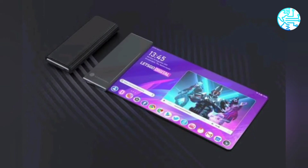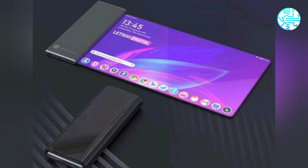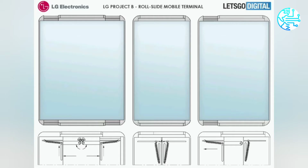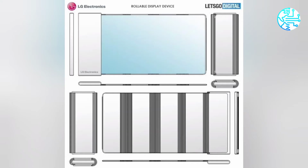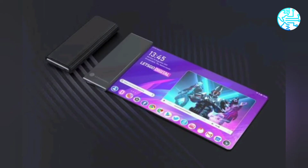This is expected to be the second smartphone under LG's Explorer project after the South Korean company launched the dual-screen LG Wing with a swivel main display last month. Project B was earlier reported to have gone into production to prepare for a launch date in the second half of 2021. But a new report by The Elec now estimates that the launch will be in March 2021.